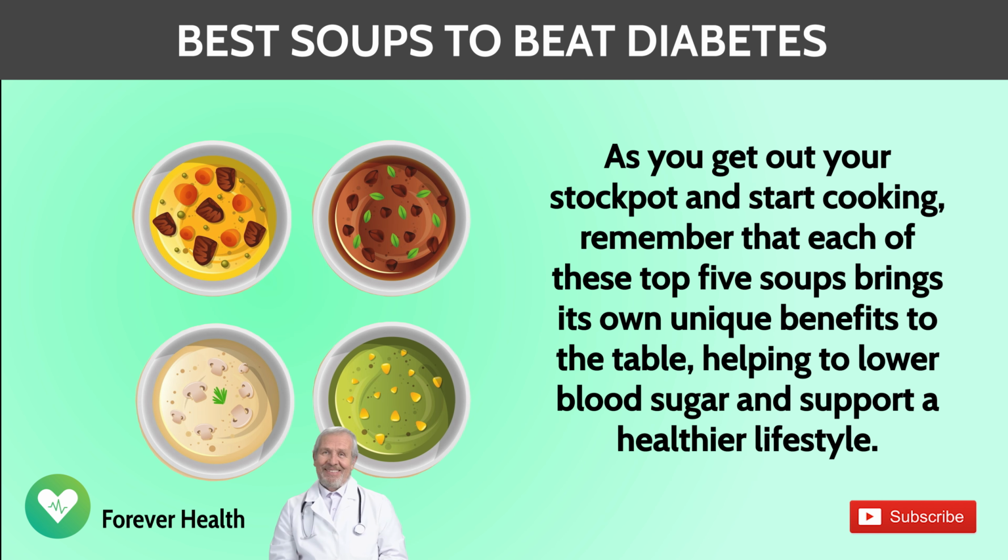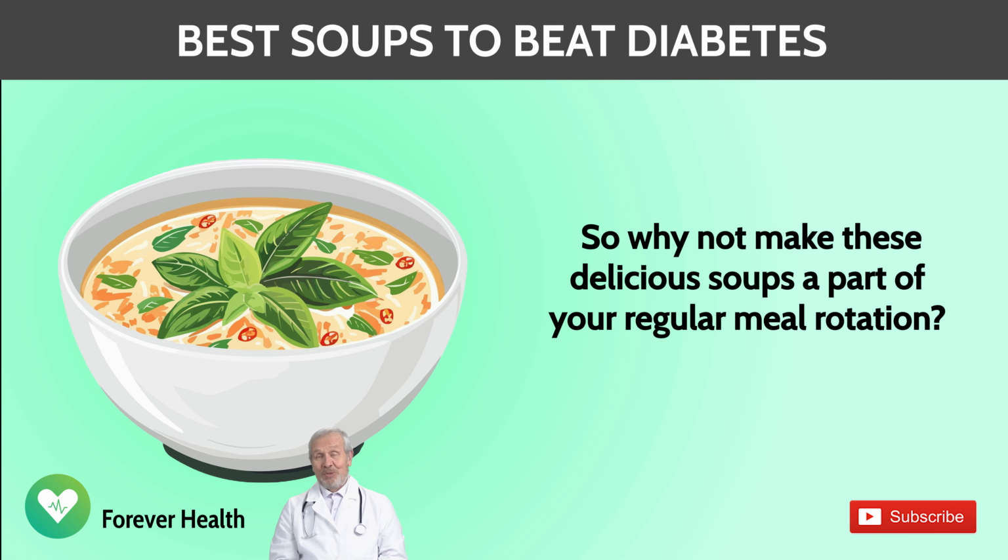As you get out your stock pot and start cooking, remember that each of these top 5 soups brings its own unique benefits to the table, helping to lower blood sugar and support a healthier lifestyle. So why not make these delicious soups a part of your regular meal rotation?